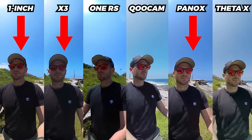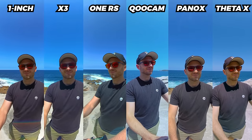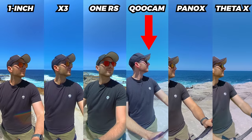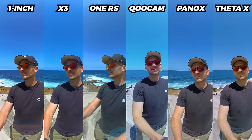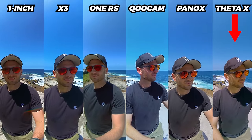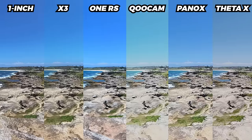The other three cameras perform quite well in bright sunlight and don't necessarily need color correction applied. After I did color correct though, I was able to even out the exposure and colors of most cameras, except with the Kucam 3, which I found really hard to work with. This final shot is usable, but it took a fair bit of work to make it that way, and I'm still not happy with how the colors look. Also, the Theta X seems to capture skin tones more yellow than they should be, which was also hard to fix.